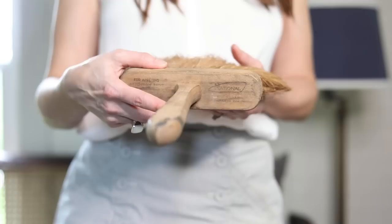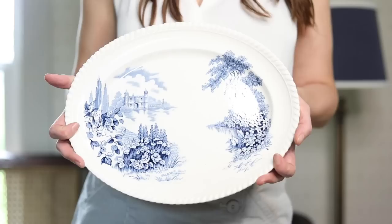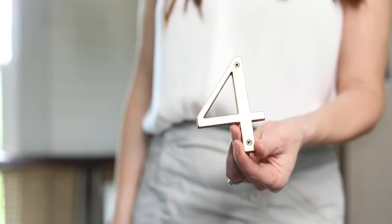I also think it's a good idea to grab some 3D items. I found this brush that maybe will be cute. I have a transferware platter. Just want to bring in a few pieces to bring in some interest. And this is really my favorite piece. This is so simple. This is a number for house number. I got it at Home Depot. I bought the four because I have four children. And then we just did rub and buff. This is a cute touch. And it's a really fun conversation starter to mix into a gallery wall. Like, why that number? Now you know.